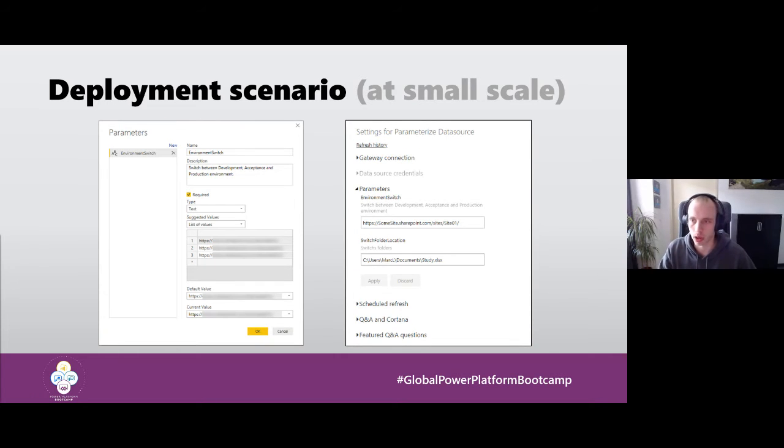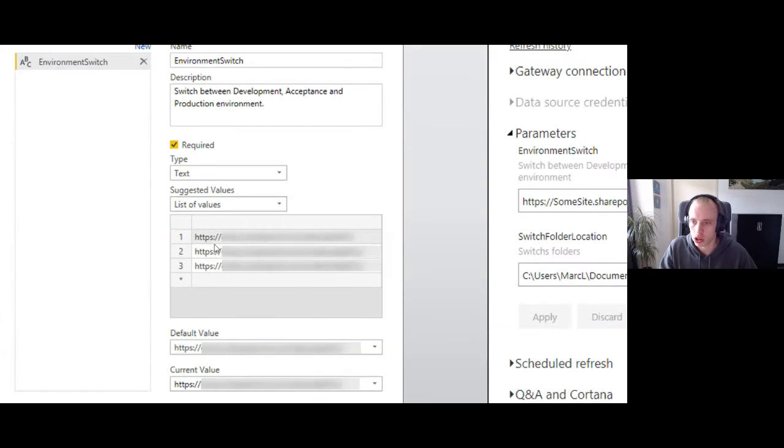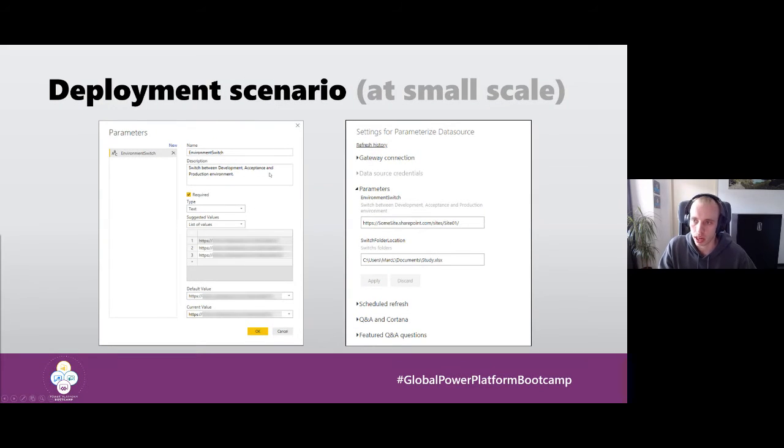What I personally always prefer to implement is what I call the environment switch. It's just a simple parameter in Power BI Power Query, which helps me to swap between 2 different folders, for example, or 2 different locations. In this example, I use different connection strings, which is a list of values in my case. So different connection strings for the location where my data is stored. And with that, I can easily switch between development, acceptance, and production environment. So if my report is already published inside the Power BI service, I can easily swap this parameter to pull data from a different location.